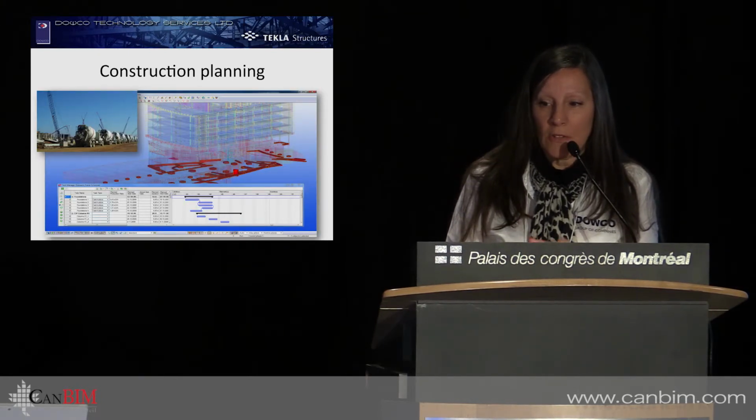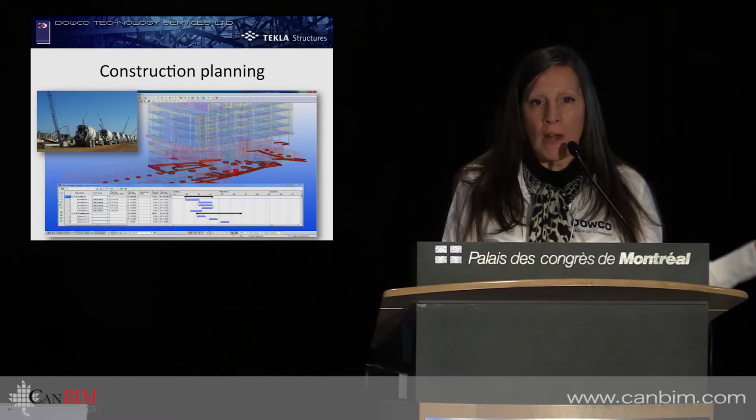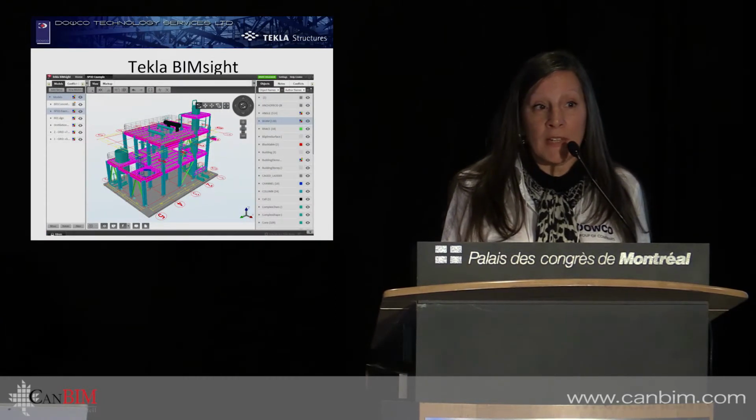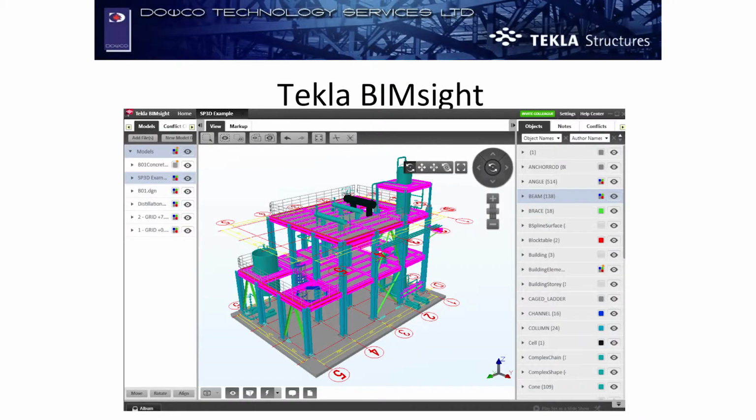We can also, in TechLab, there's a tool for planning, and we can do our planning and connect it all to MS Project or Primavera. This is the information that can go from one software to the other. We also offer TechLab Inside, which is a free software. It's a collaboration tool that we can use with everyone.